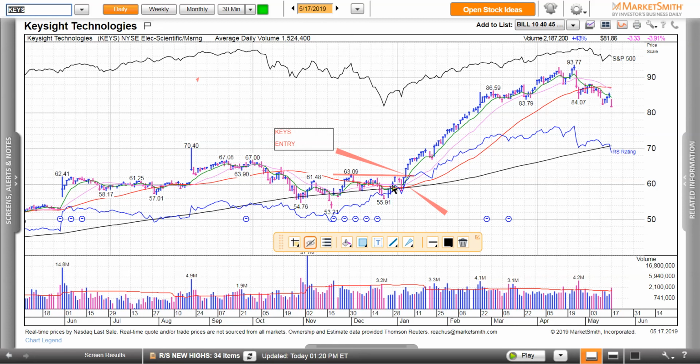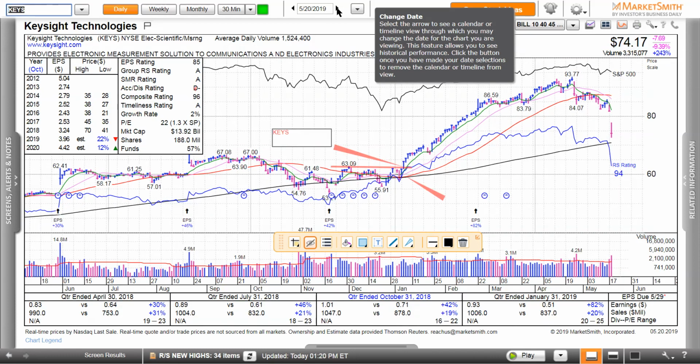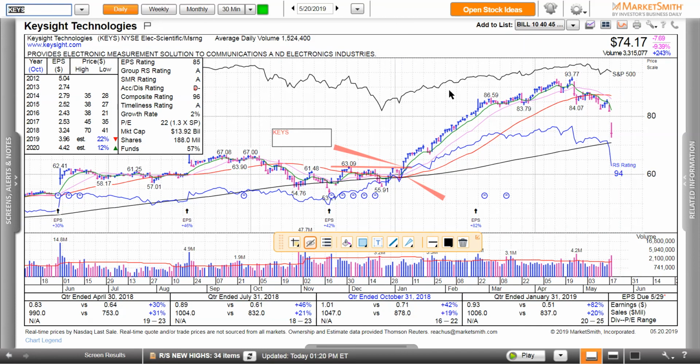It gave you warning signs to buy. I hate to use the word warning signs. It gave you signs to buy it, but it was also giving you signs to sell some or to sell it. We sold it. When it lost this bar low here, sold it. And what happens? This. And what's the best part? We missed all this. We missed this big gap down. Why? Rules to get in, rules to get out.